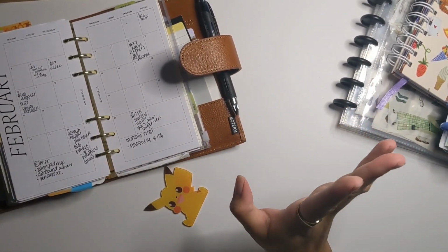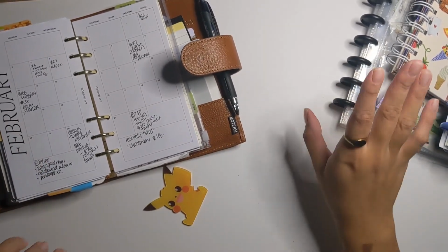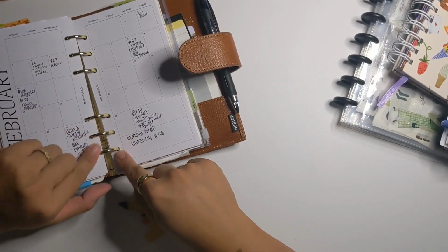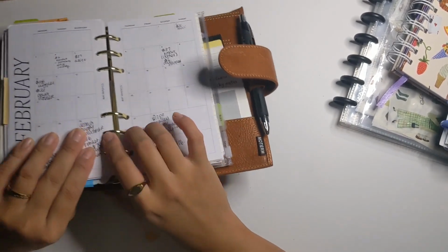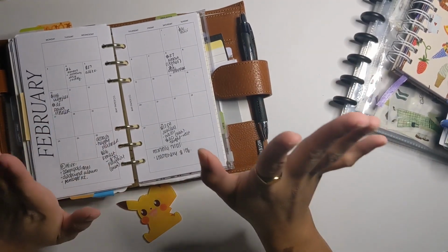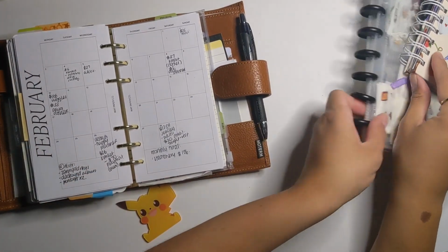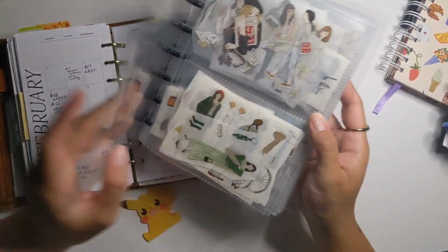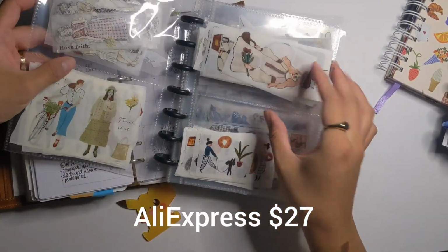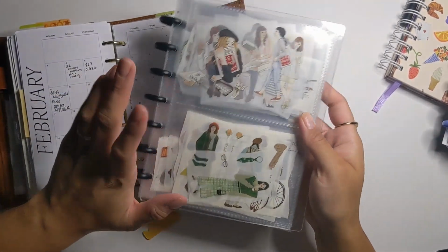Anyway, the next thing that I did was an AliExpress order, because I wanted to get gold rings for my personal planner. I also got them in 25mm because the rings that come with this Moterm were 30 and they were just too big. So I thought I would get gold and a smaller size. And then I also got this disc bound album to put my pet tape loops in. I feel like I kind of needed it to organize my pet tapes.